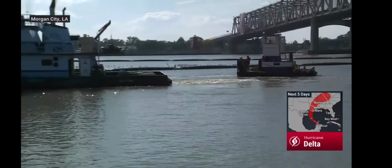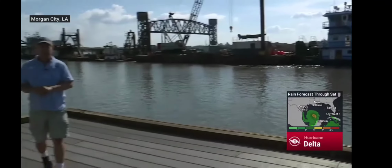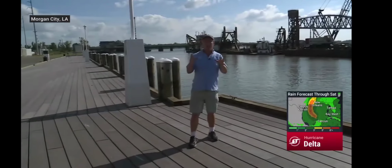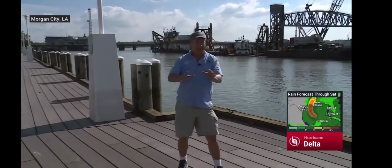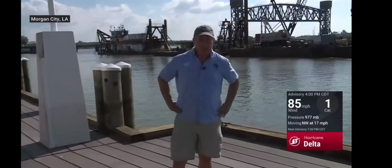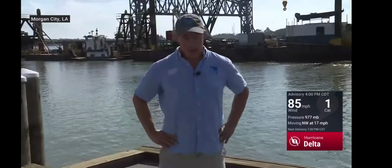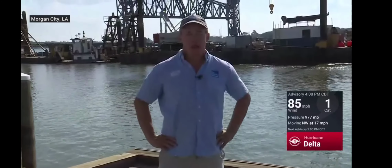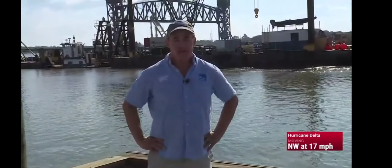Their biggest concern here, we talked to the mayor and other city officials, the wind. Worried about structural damage and by and far power outages. Remember with Laura, the storm was far enough west, they didn't get nearly as much wind. So this time around, they could get wind gusts in excess of hurricane force, and that could knock out quite a bit of power. I'm meteorologist Mike Seidel, the Weather Channel, Morgan City, Louisiana.